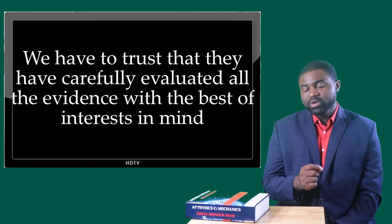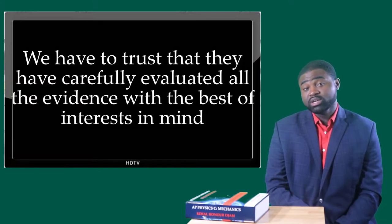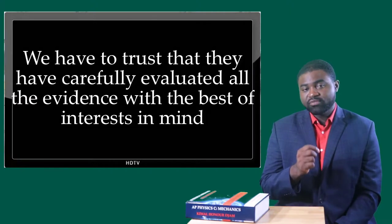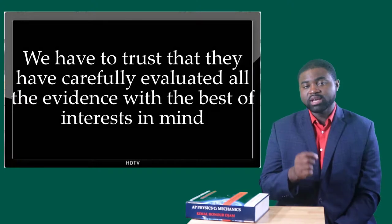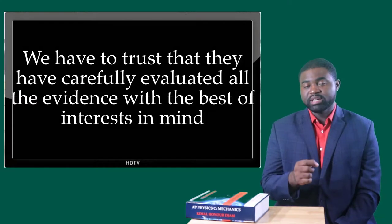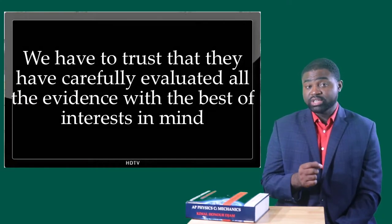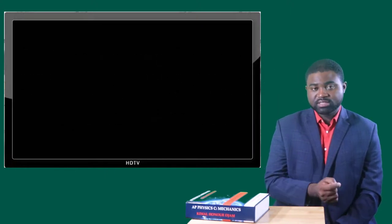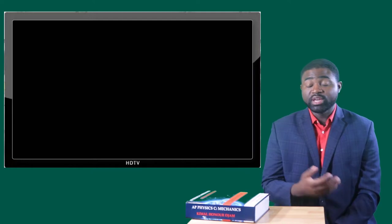Understand that when we depend on authority figures to tell us what is true or what is incorrect, we have to trust that they have carefully evaluated all the evidence with the best interest in mind. History has actually shown us that this is not always the case. And relying on authority can actually lead us to accept falsehoods as truths and truths as false, or to accept incomplete information.